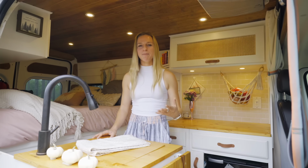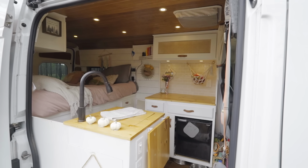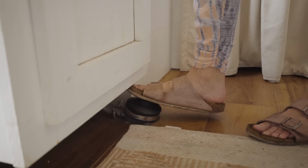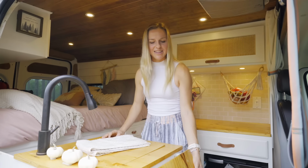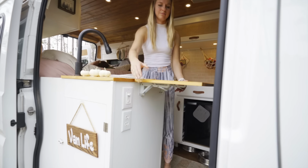And I was also kind of on a budget build. I didn't need anything fancy. I was like, I don't need hot water. I don't need running water. So I went with a foot pump sink, and it's worked. I don't think I would do that in my next build, but it has gotten me through the last 2.5 years. And then this part folds open for a little bit extra counter space if I need it.